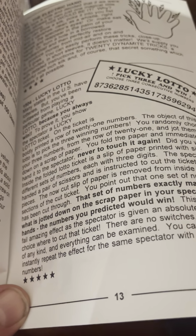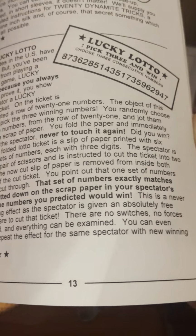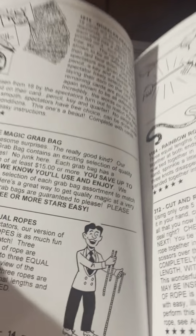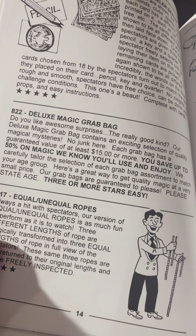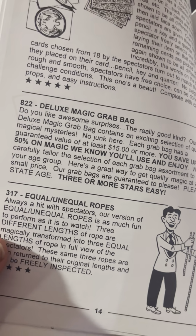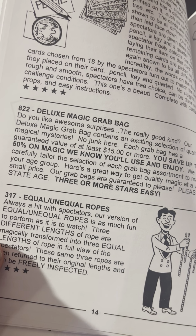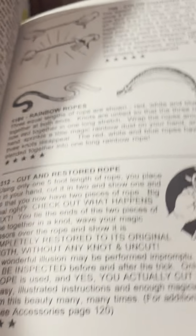Lucky Lotto, I don't think I've had that one. Dealer, nope. Grab Bag, oh, just luck of the draw there. Equal unequal ropes, which most people still know as Professor's Nightmare.